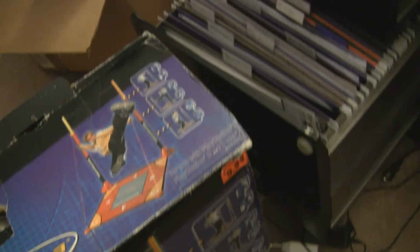And where's my other thing? I had another thing somewhere. Oh yeah, you can see the messy floor. See if I can find my other thing. Here it is.